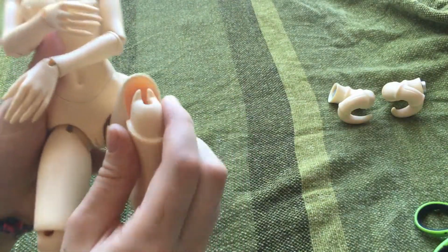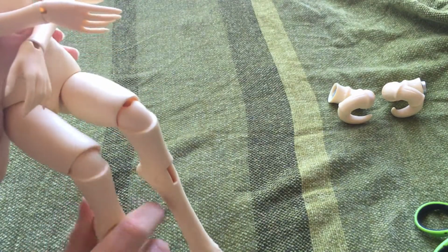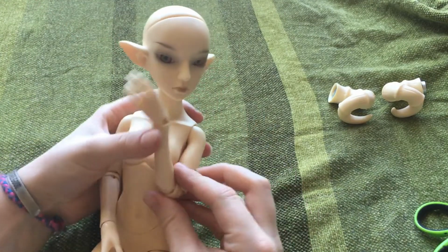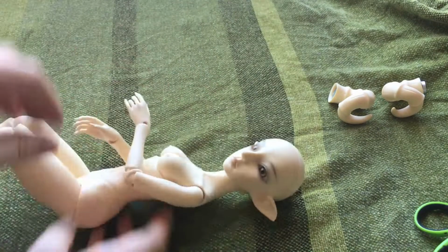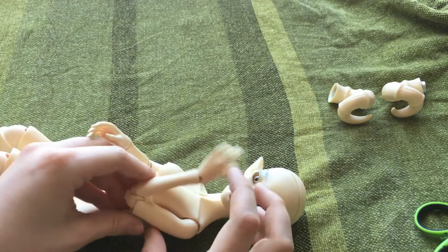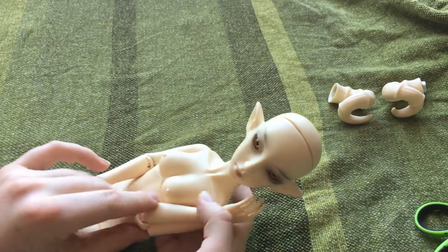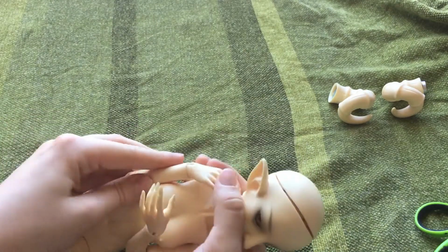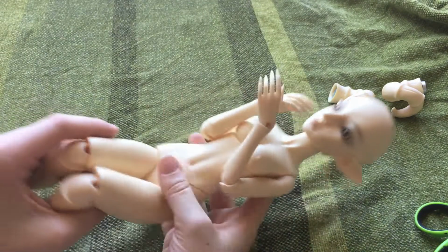The hip joint does not have a rotational joint, but it does look like she will be able to sit and look quite natural. And she is double jointed in the arms, but this little part is so thick that it does limit what you might expect a double jointed arm to be able to do. I think I'm finally going to have to learn how to sway a doll. And I'm sure wiring would also help.